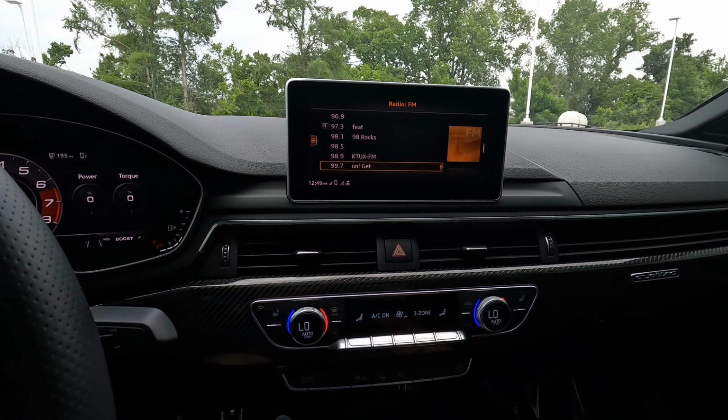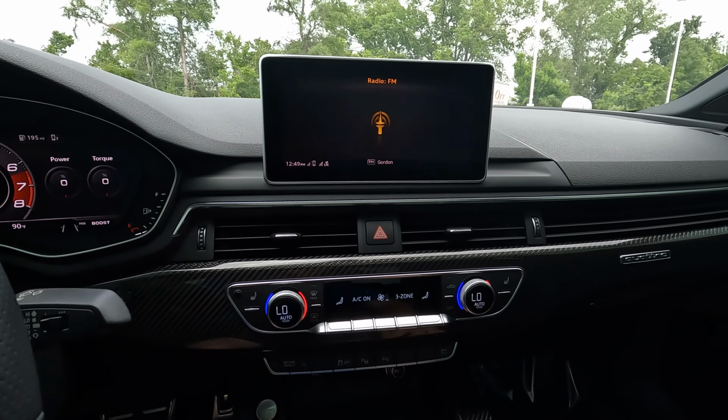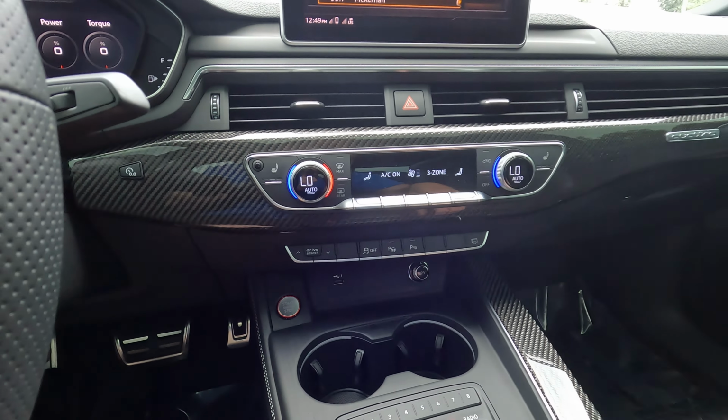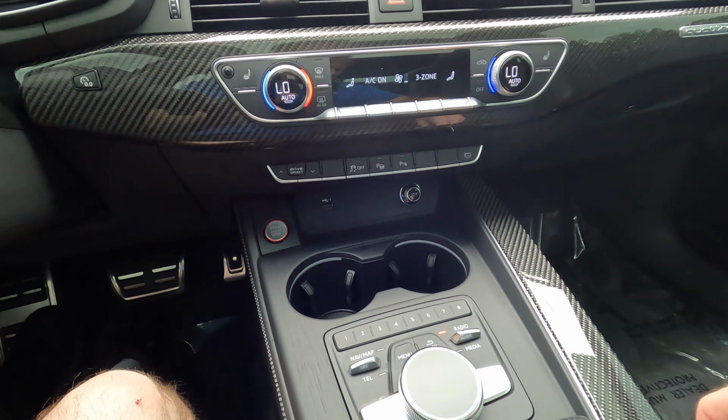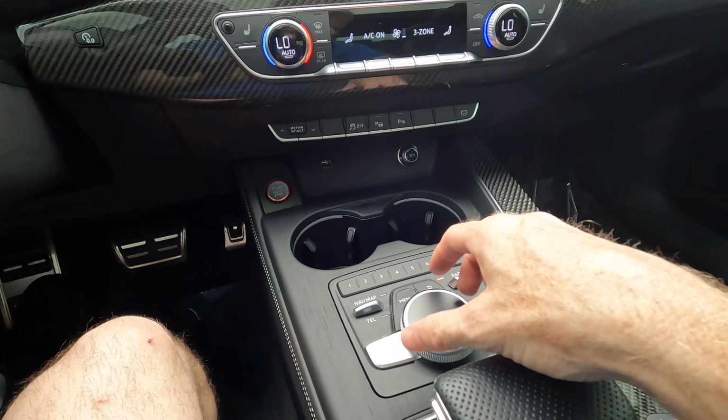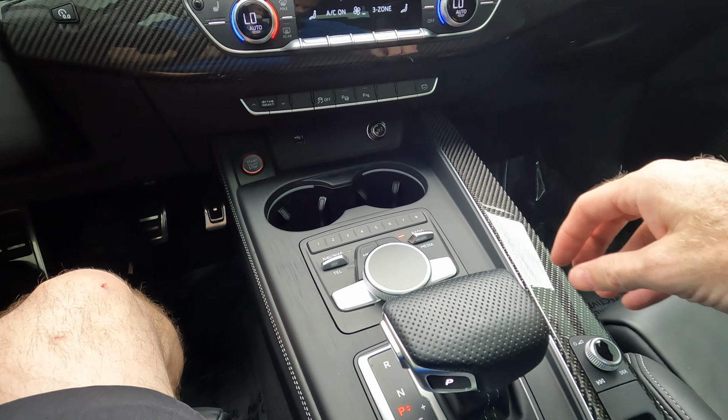A very simple system to use. I know a lot of people are probably going to say, you know what, I don't like that not being a touchscreen, but once you use it for the first time, or a few times maybe, you're definitely going to find out that it's not difficult to use at all.